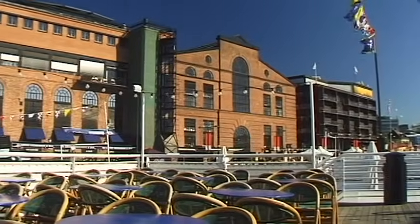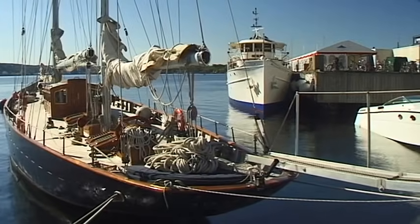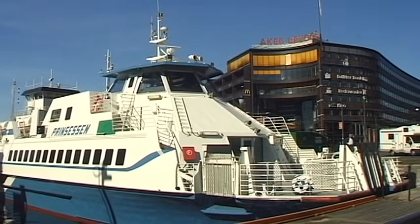West of the harbour basin is Bryggen, a city quarter that was created on the site of a former shipyard and which features some unusual architecture. And when the sun shines here, the atmosphere is reminiscent of warmer climes.